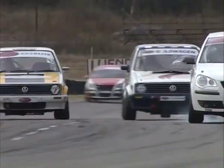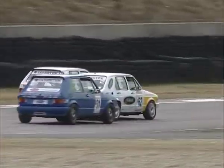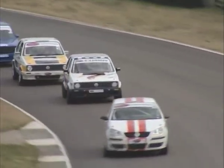Jason having a look at Gavin Ross. Up the inside of him now. Can he make it stick? Yes. No. Together they go around the corner again. Andy Gossman goes with Jason. Hopefully he's going to be able to use a slingshot on Gavin Ross, but Gavin got better drive. Jason having to slot in again. Down towards turn 4 they go.